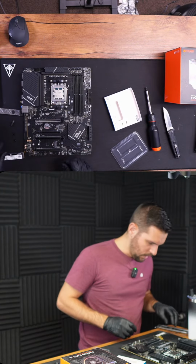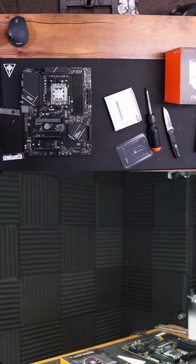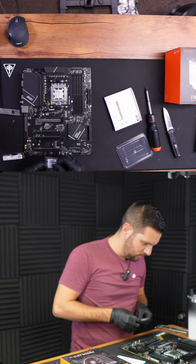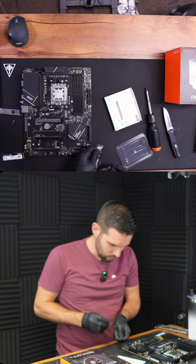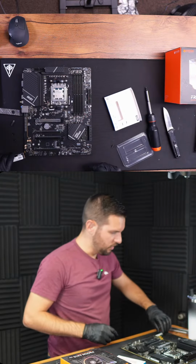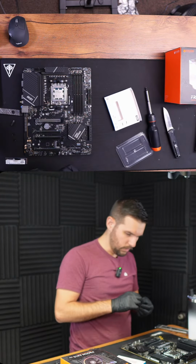Okay, I guess we will. Did this come with an M.2 vault? It did. Okay, we'll use that. Interesting. So we probably could just use the heatsink to hold it down, but we've got one of these. We might as well use it.